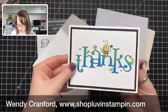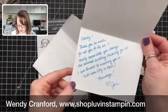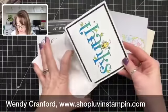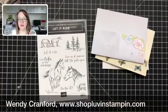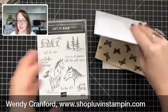So I got this adorable card from my team member Jerry. And she just sent me this because she's looking forward to meeting me in Salt Lake City in April. That's when our next Stampin' Up event is, and so I'll be there. Oh, thanks, Marianne. I appreciate that.